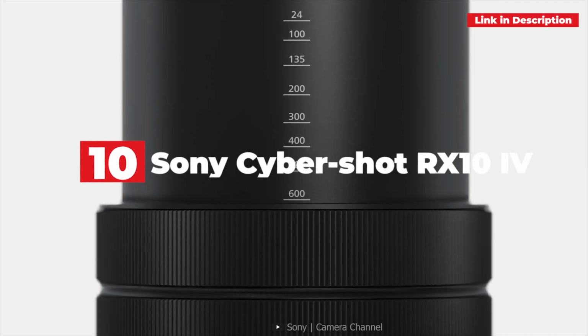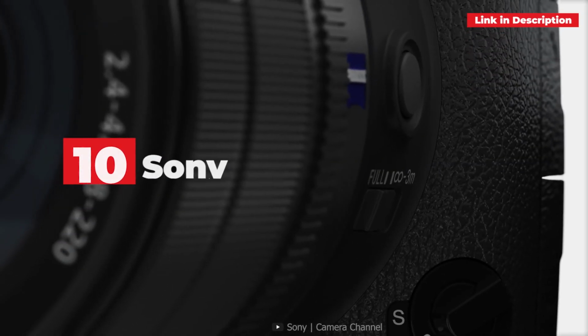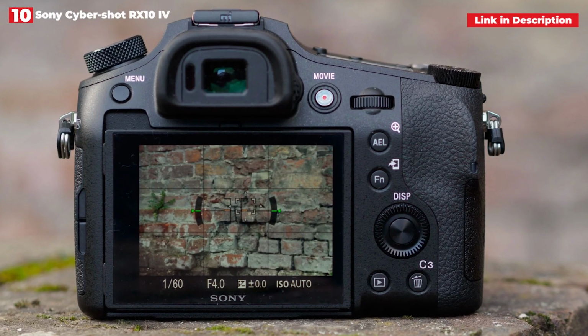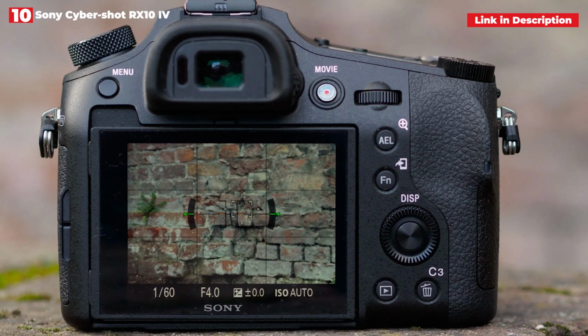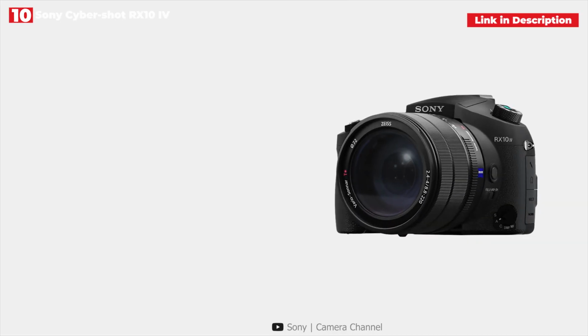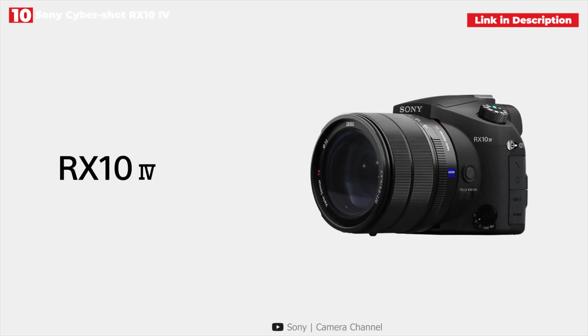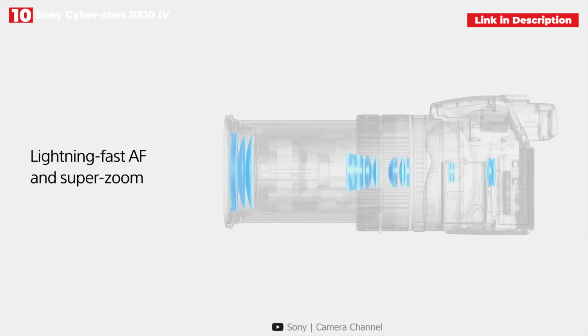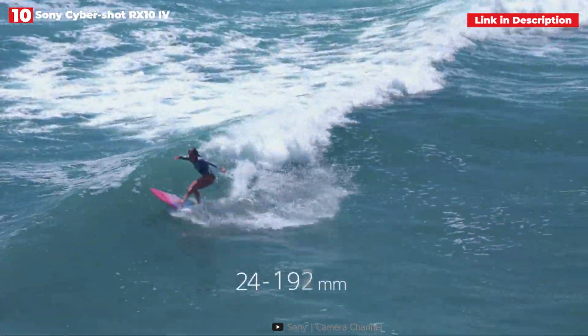Sony CyberShot RX10 IV. The Sony CyberShot RX10 IV is the perfect camera for folks who want to photograph at multiple focal lengths but don't want to deal with the trouble of investing in a variety of different lenses. It is a multifunctional bridge camera that was released in 2015. It can capture anything from breathtaking panoramas to intricate microscopic pictures.